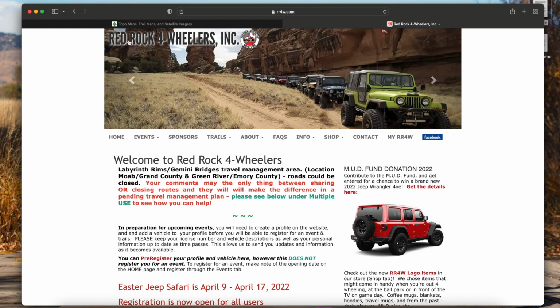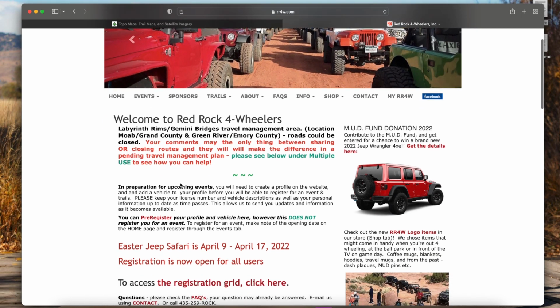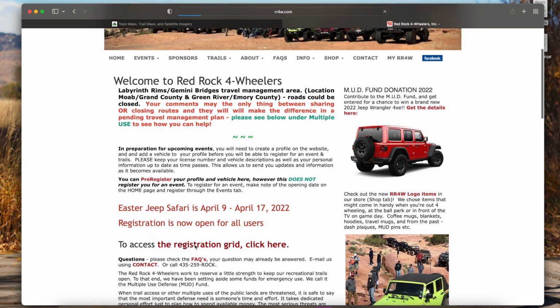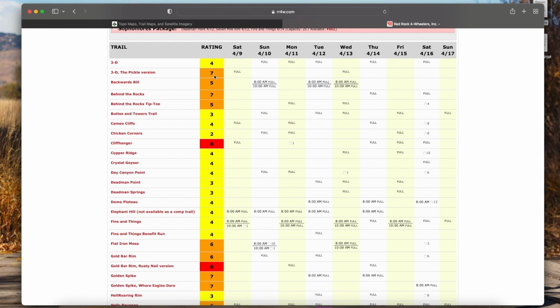Okay, so if we look over here at Red Rock Four Wheelers website, that's rr4w.com, and I'm on their homepage right now. I am signed in, so we can see what it looks like when you try to register, but we're just going to scroll right down here a little ways and you can see the registration. So let's click on that. It's going to bring us up to all of the trails listed on the left hand side. It looks like they're in alphabetical order.